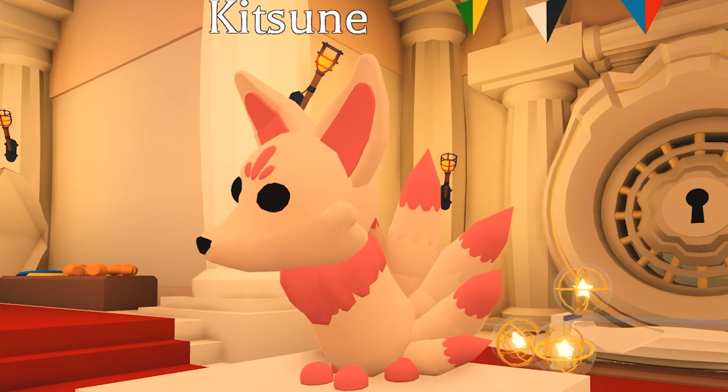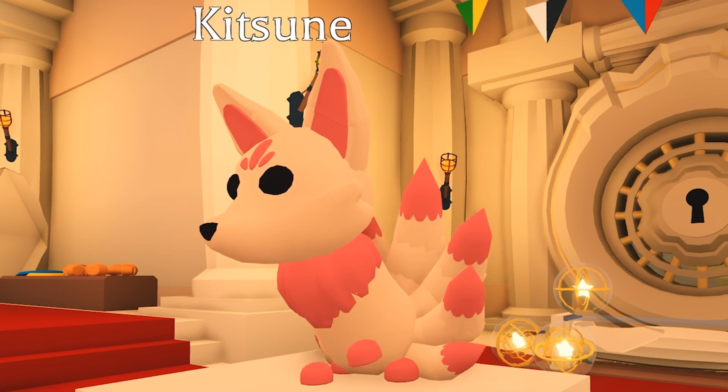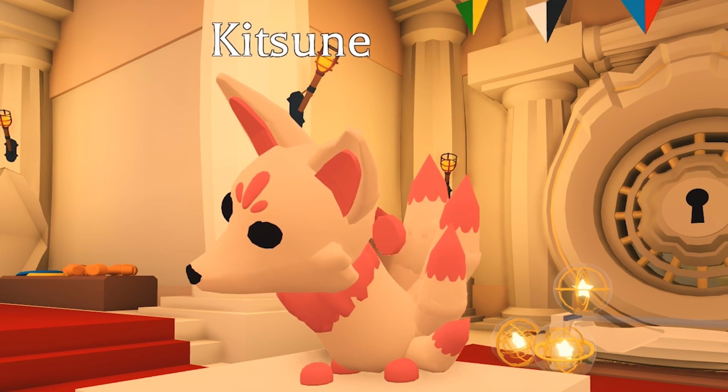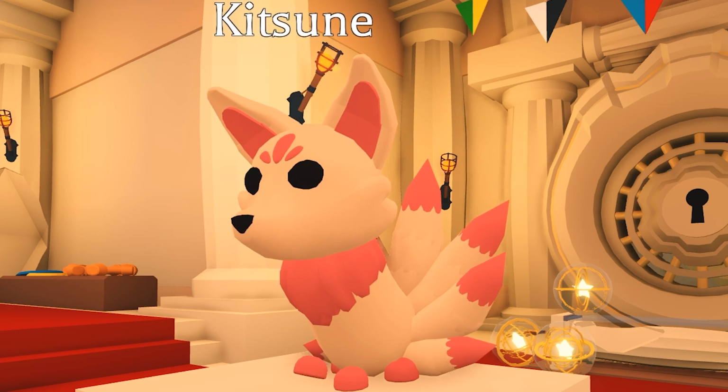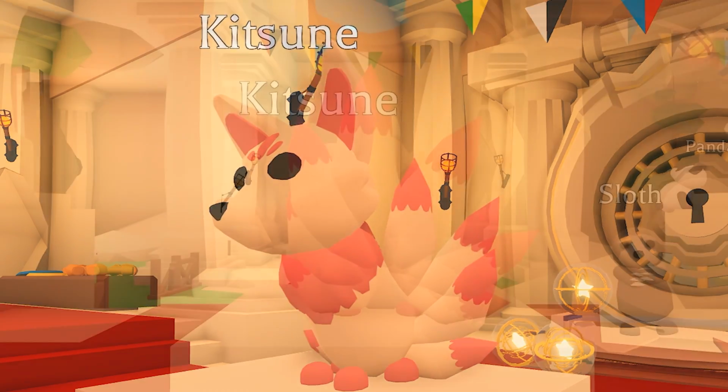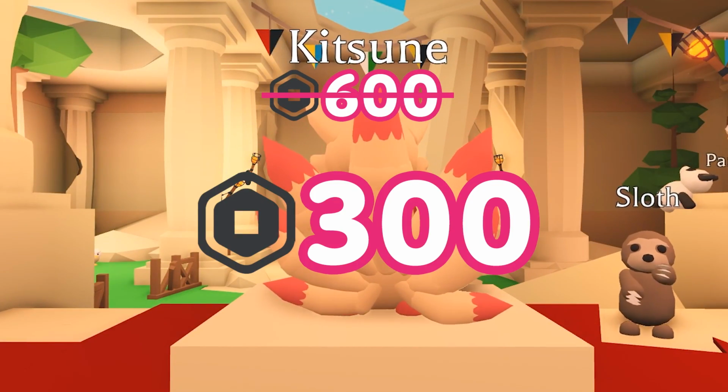The Kitsune arrives in the pet shop tomorrow, and with it comes a 50% sale on all adoptions from the pet shop for the next 2 weeks. That means you can adopt the Kitsune on arrival for just 300 Robux.